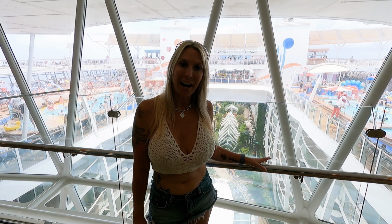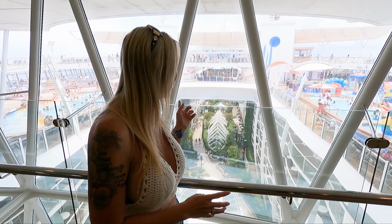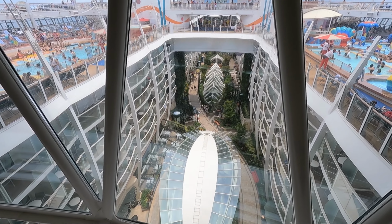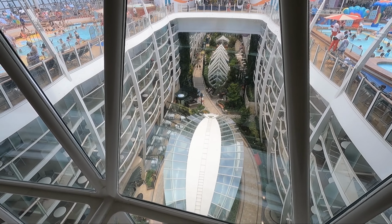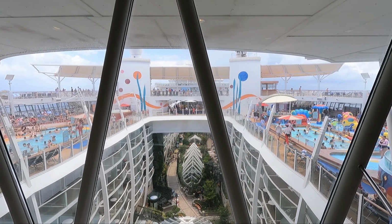I headed up to a higher deck so that I could give you a really good view of what the middle of the ship looks like. You have a great view of what Central Park actually looks like from up here. It's just amazing that they actually have live trees and all the plants down there. And then you can see some of the pool area and the kid area as well.